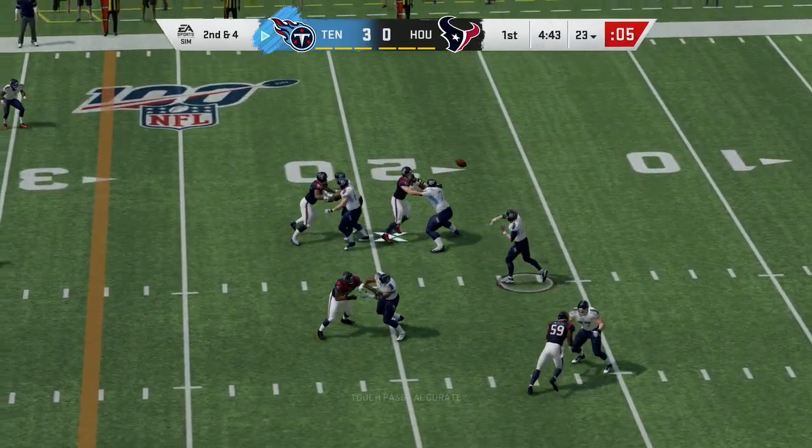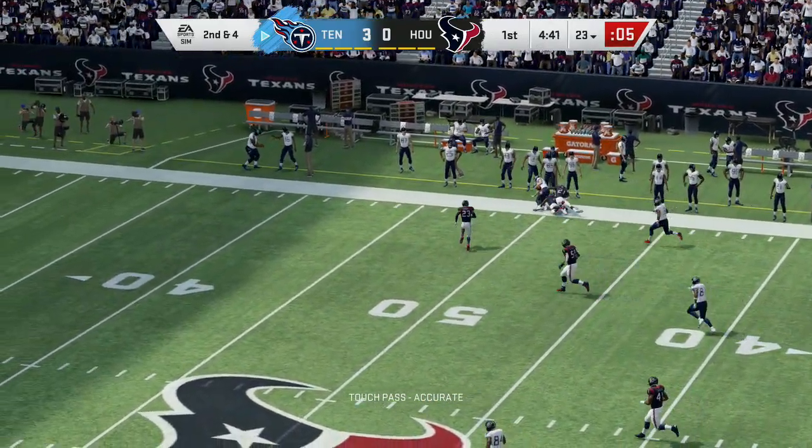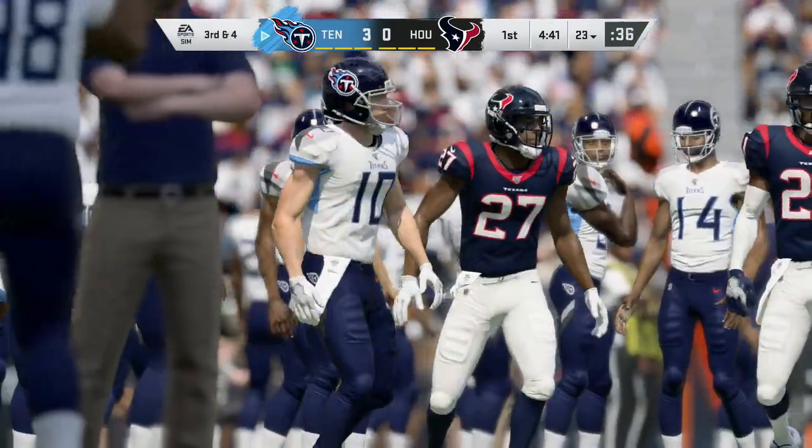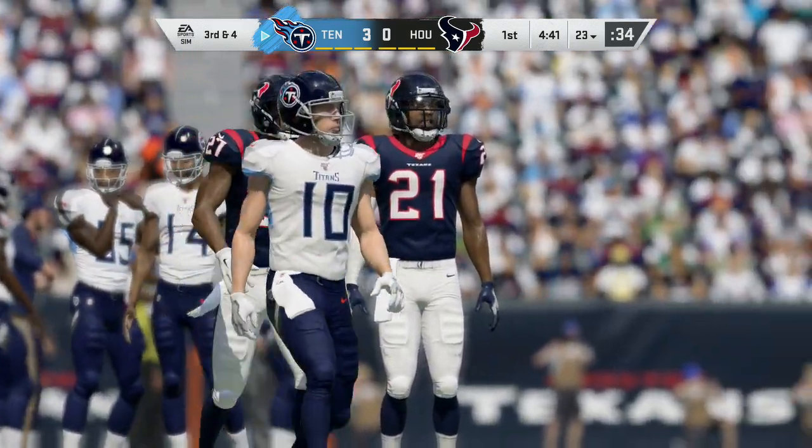On 2nd down and 4, Tannehill. And this is going to wind up incomplete. The coverage there too strong on the deep ball, and now they face a 3rd down.